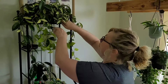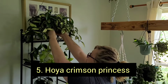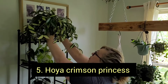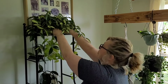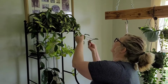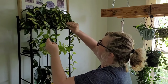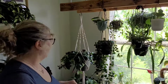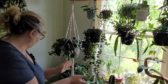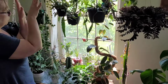And then up top here, I have my Hoya Crimson Princess. This is the largest. I do have a couple others. This is the largest one I have, and she really likes it here. So this one I believe I bought from, I don't remember where I bought it. Might have been a private owner. Okay, over here we're going to start at the bottom and work our way up.